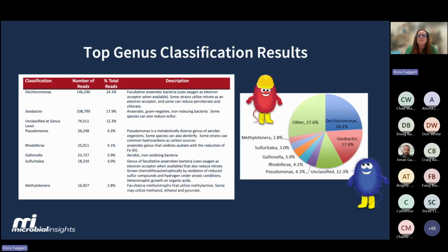And then you're going to get something that looks like this, which is a pie chart that you can see on the right. So you can go, okay, there's a lot of iron reducers, Geobacter, an iron reducer, about 18% of what we see in that sample comes from there. So I've probably got a good bit of iron reduction going on. There's also some other anaerobic organisms that can be using different compounds.